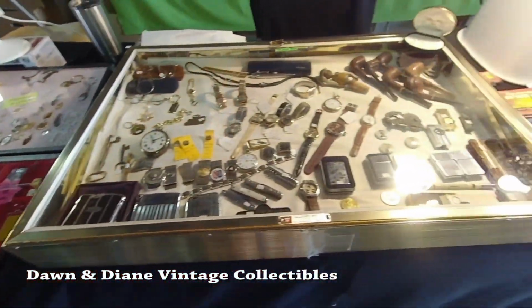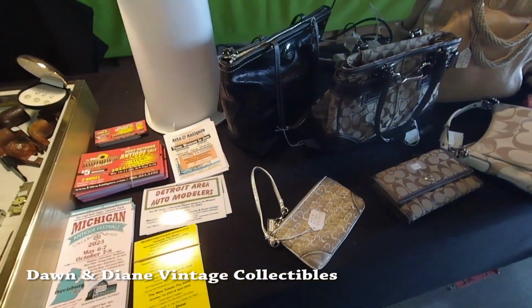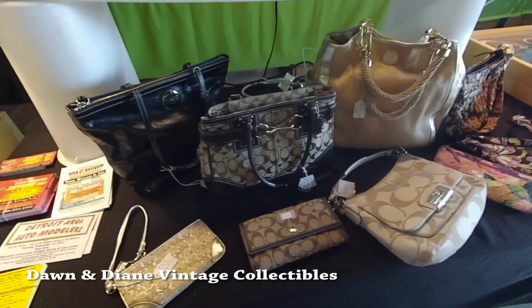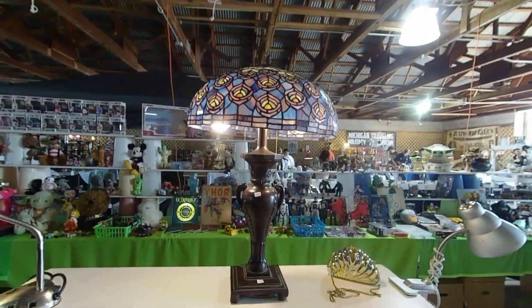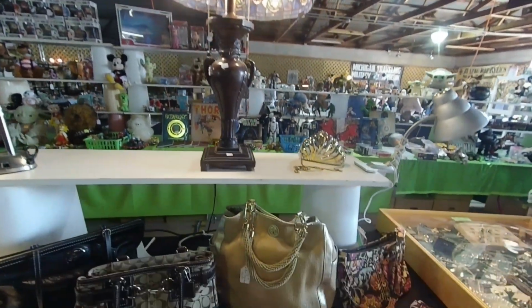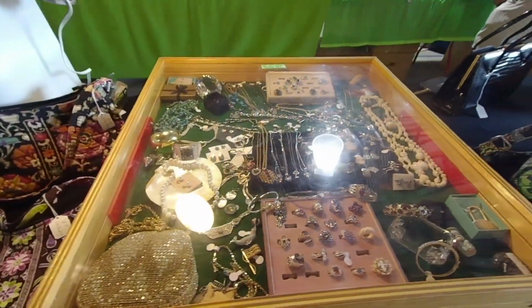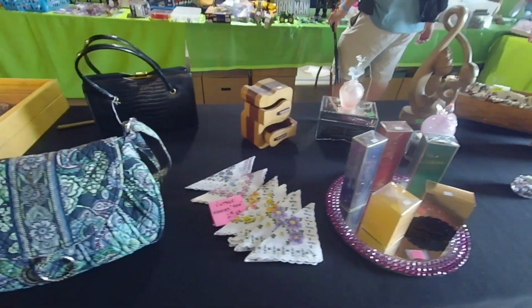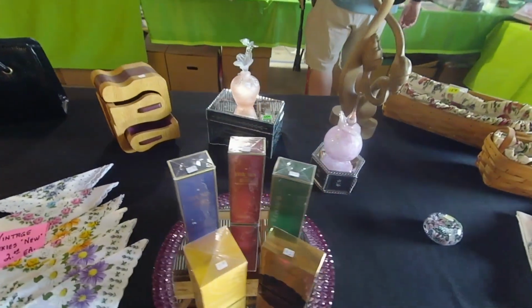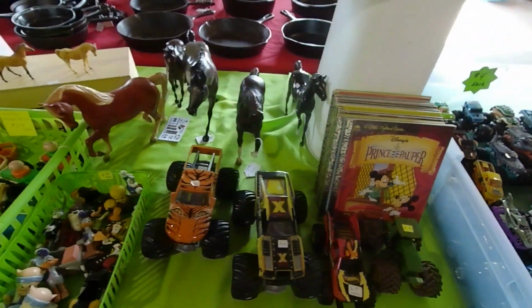And here is Dawn and Diane's Vintage Collectibles, and they had quite a variety in their booth. There's some jewelry there and some purses. There was antique stuff, there was collectible stuff, pretty much something for everybody. If you can't find it there, I don't know what to tell you, because there were so many dealers and so much stuff that you could look at and pick through, and it was nice to have such a big variety in each of the barns and throughout the vendors on the outside.